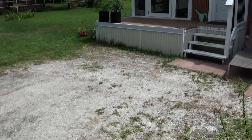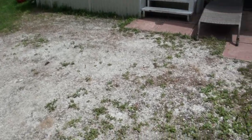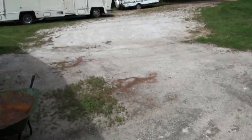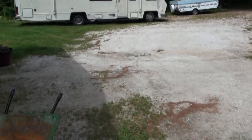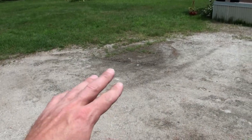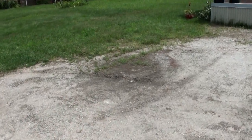Today we're going to be addressing a problem that's not critical but has been a slight annoyance over the last year or so, and that is my driveway. You see, it's a little dirty. It's basically just sand and mud now.